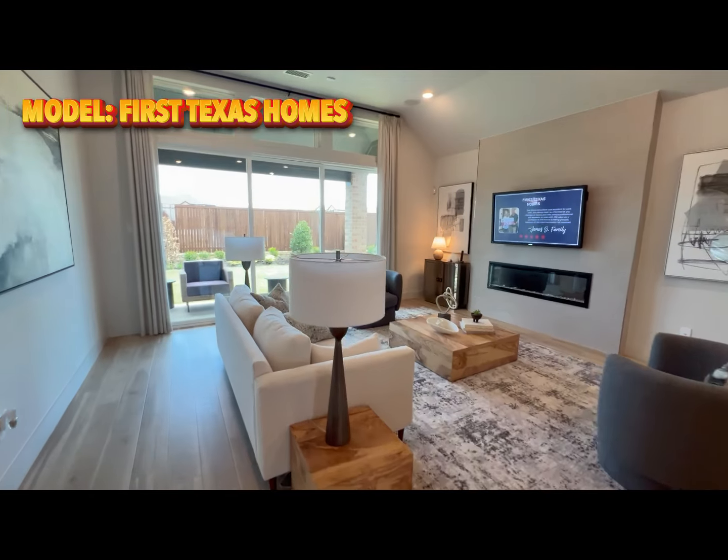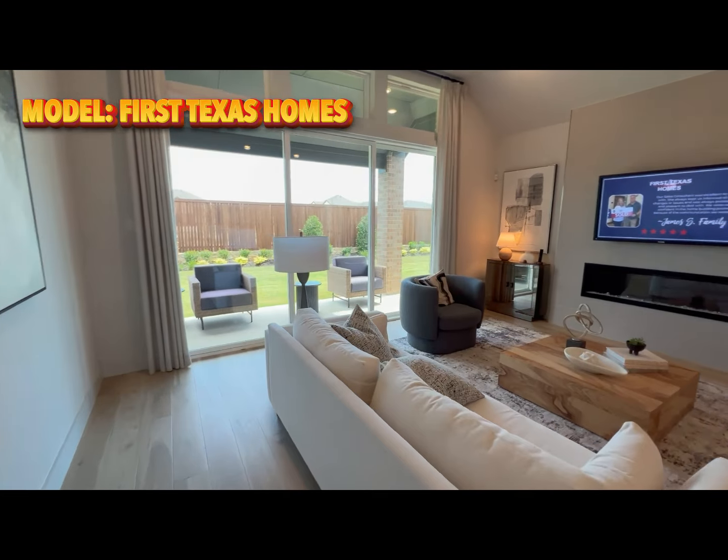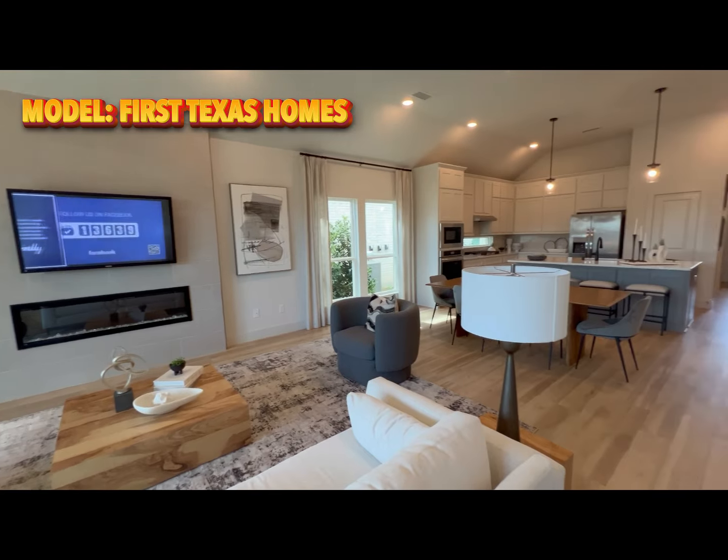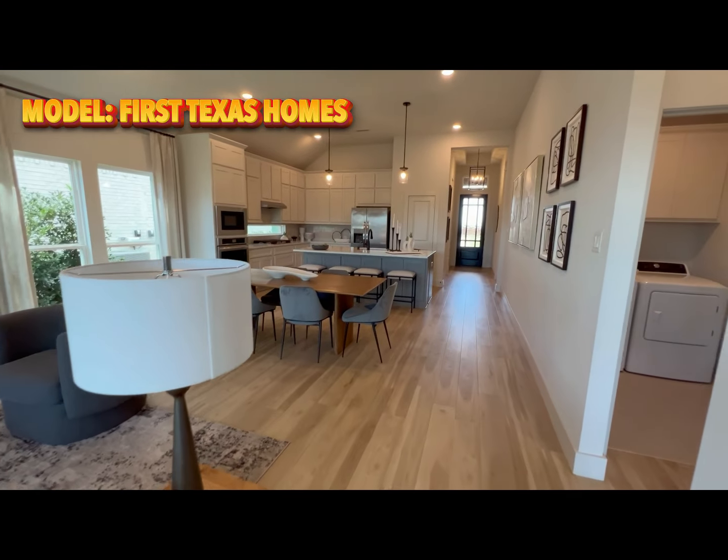Your HOAs are annually $850. And all of these homes are First Texas homes. That's the builder. And the tax rate right now is 2.5.